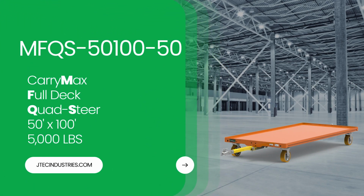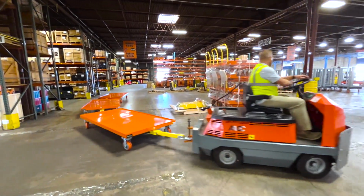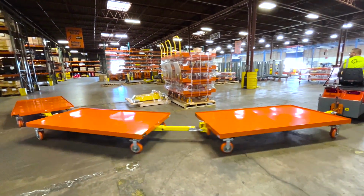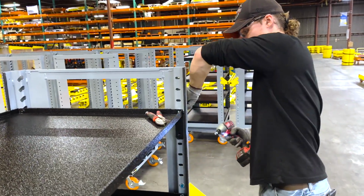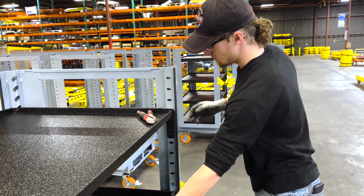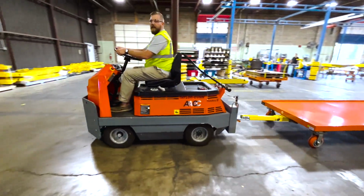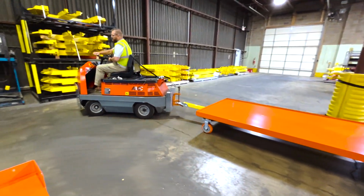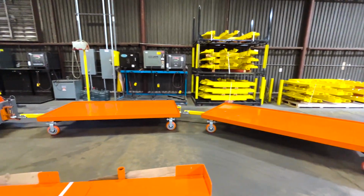Meet the MFQS 5100-50 CarryMax full deck quad steer, 50 by 100 inches, 5,000 pound capacity. Jtec's CarryMax heavy duty trailers are perfect for transporting heavy loads throughout or in between facilities. The proven rugged design has extremely low maintenance and is 100% field serviceable to minimize downtime. The CarryMax product line can transport loads from 3,000 to 20,000 pounds and support both indoor and outdoor applications.